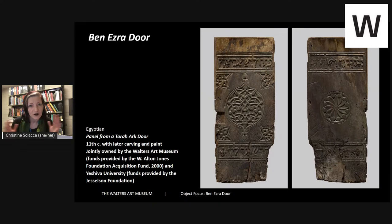The Ark Door is made of walnut wood, and it has been carbon dated to the 11th century. But the carving itself that you see on that door is stylistically related to the arts of Mamluk Egypt. That's the period from about 1250 to 1517, which suggests that it was perhaps damaged and needed to be recarved in this later period.